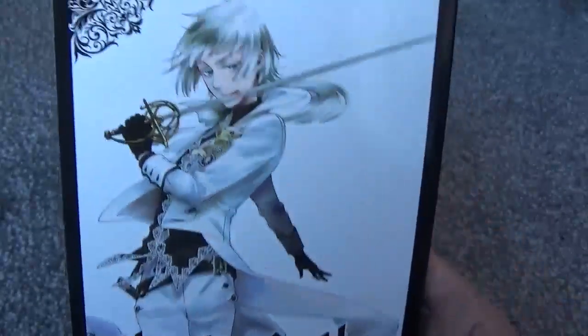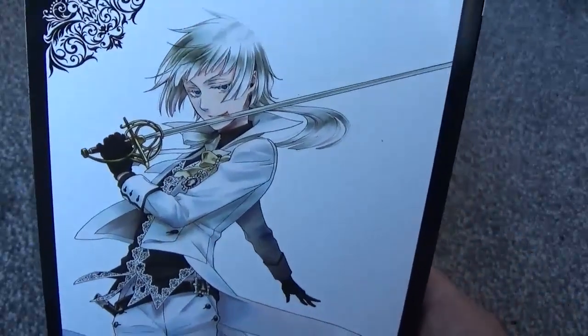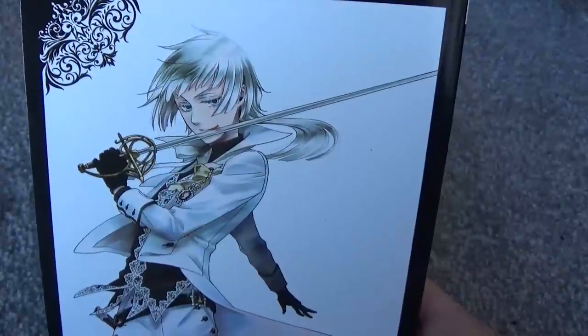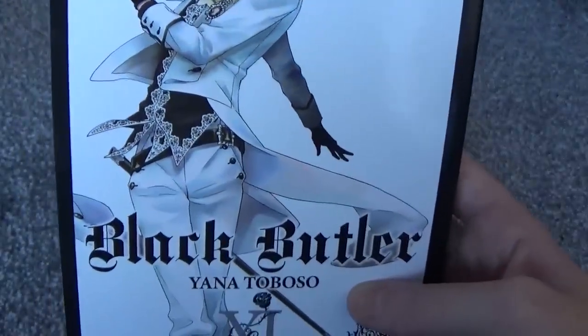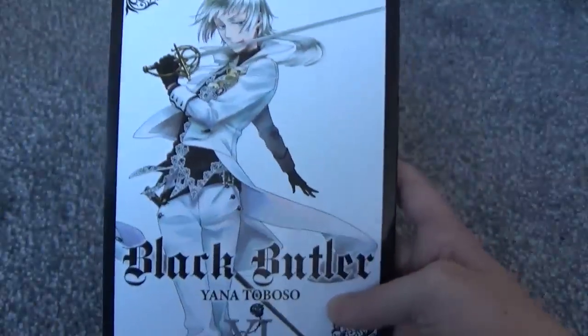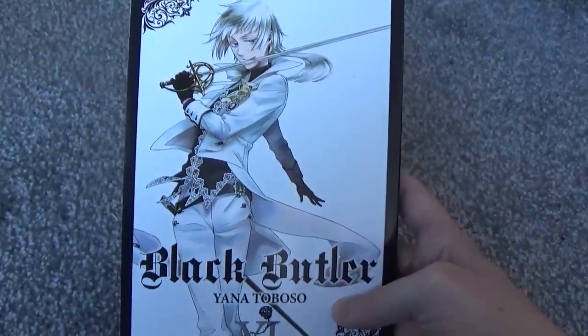This anime gets a lot of stick, but I highly recommend checking out the manga because it's actually kind of better than the anime. Shock horror. I just love this sassy character. Yeah. So I picked up number 11, Black Butler.